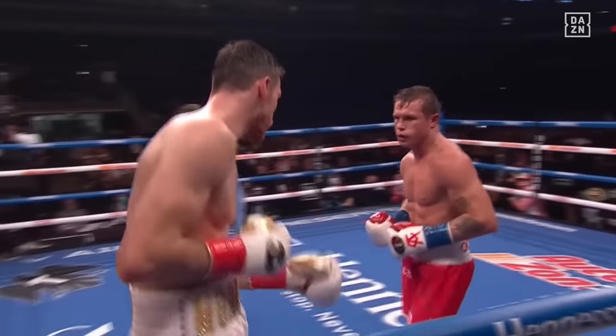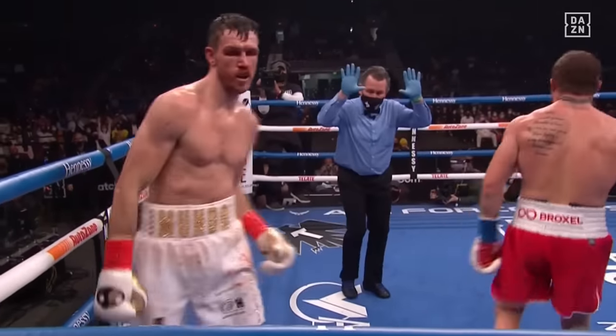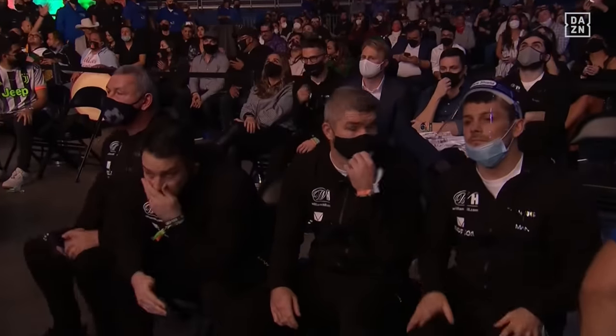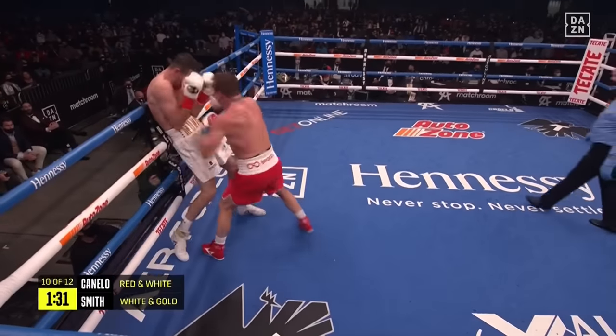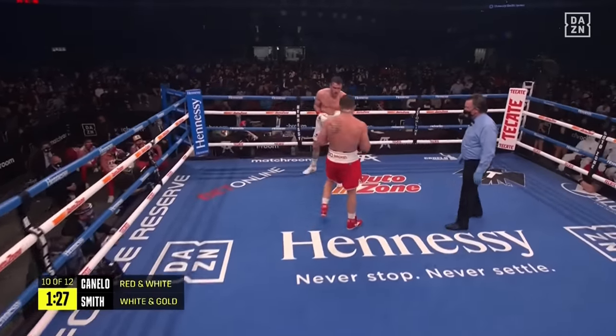Hard right hand. Callum Smith is getting beaten down, but he hasn't stopped firing back. That was a very rough round for the super middleweight champion. I think it's because he has the legs, he has the freshness. We've seen him do a little dance like 3 rounds ago. I've never seen Canelo dance either. He's feeling light on his feet, and he's definitely punching heavy.